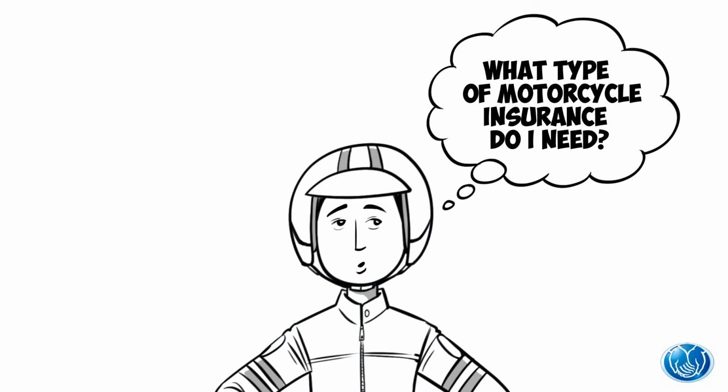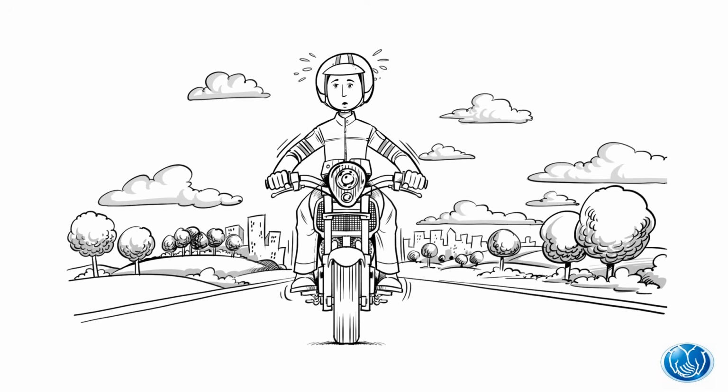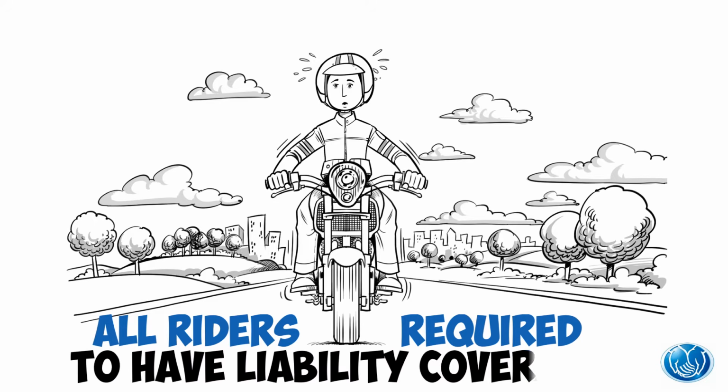What type of motorcycle insurance do I need? Anytime you're on the road, there's a chance you might get into an accident. Did you know that all riders are required by law to have liability coverage?